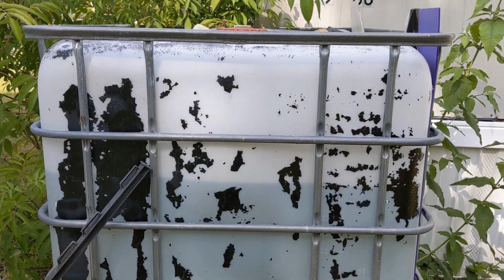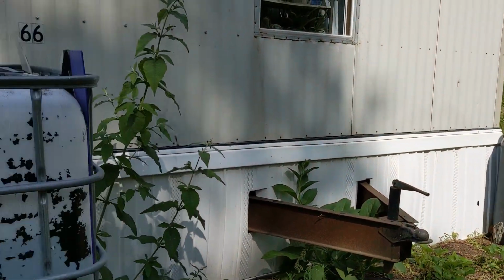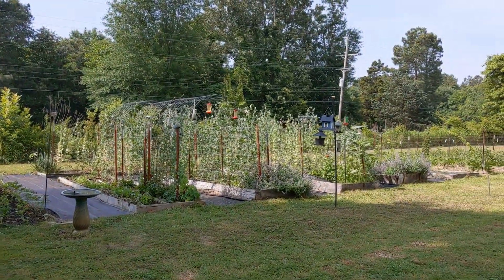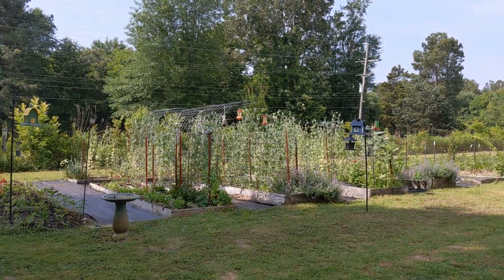I was showing, you can see how much water we've used. That little black barrel's empty too, so we've used a lot of water, but the garden looks really, really pretty. I think it's so pretty.